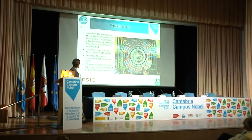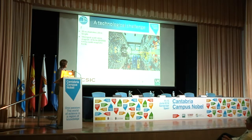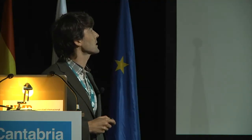So there are four experiments, I already said, and they are supposed to be the most complex machines ever built. They require 20 years of development by teams of thousands of physicists. So some more numbers. It was a technological challenge. The size is 15 meters diameter, 20 meters long, with a magnetic field of around 4 Tesla.